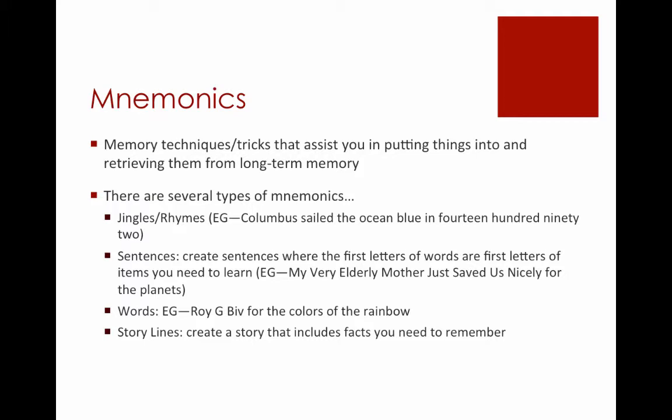The next one's very similar, and that's the use of words. So for example, and some of you may have heard this when you were in elementary school, Roy G. Biv is a memory device for remembering the colors of the rainbow. It's easy to remember Roy G. Biv. It's easier to remember that than it is to remember red, orange, yellow, green, blue, indigo, violet.